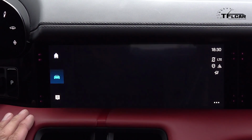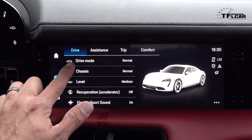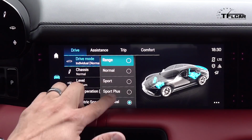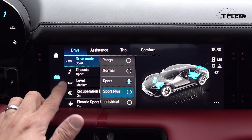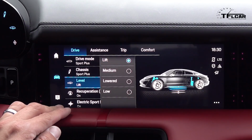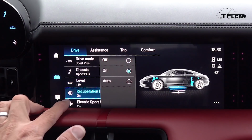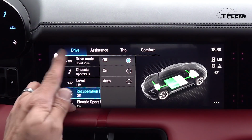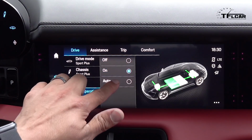This display is also where we find vehicle settings, so we can adjust all the various drive mode settings right here. So for instance, we can choose the default drive modes: individual, range, normal, sport, sport plus. We can also adjust the ride height. We can give it a lift if we want to clear some objects out there on the roads, like steep driveways, things like that. And we can adjust the way that the regen works in this vehicle. We can have it off, so you can coast, regen on, and then auto.